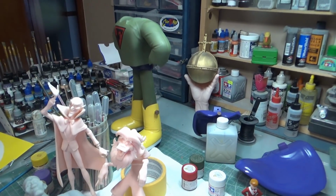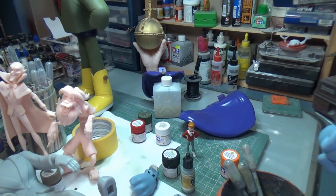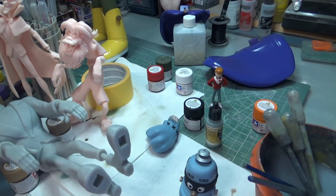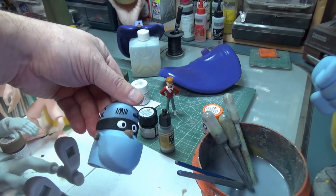Now that the brown has had a chance to dry, I can put the gold over top of that, and the next thing you know, the compressor goes off. Next thing you know, we should be ready to glue some of this stuff together. Look at that face. Look at that mug.